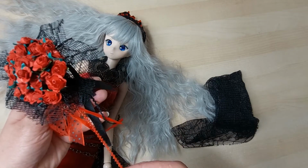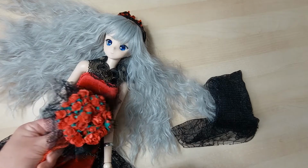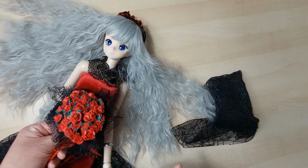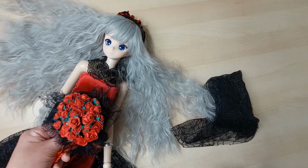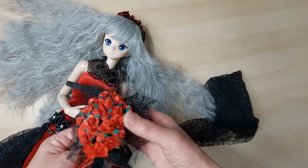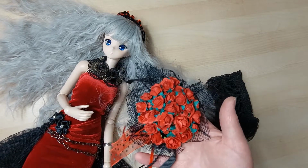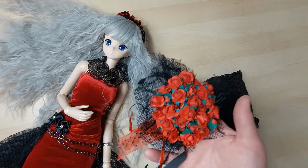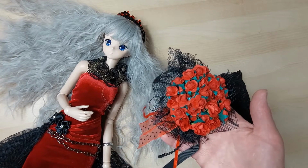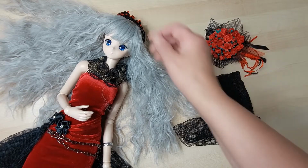I said these are just tied on. You could glue them on if you feel they're not secure enough. But I just thought it makes a nice addition to the outfit. And I've gone for black and red, as you can see. I know traditionally we think goth black, but if you've watched the other videos from the last goth challenge, you will know that there are lots of different types of goth. I just went perhaps more traditional, Victorian-esque goth look. So that was my little flowers that she got there.